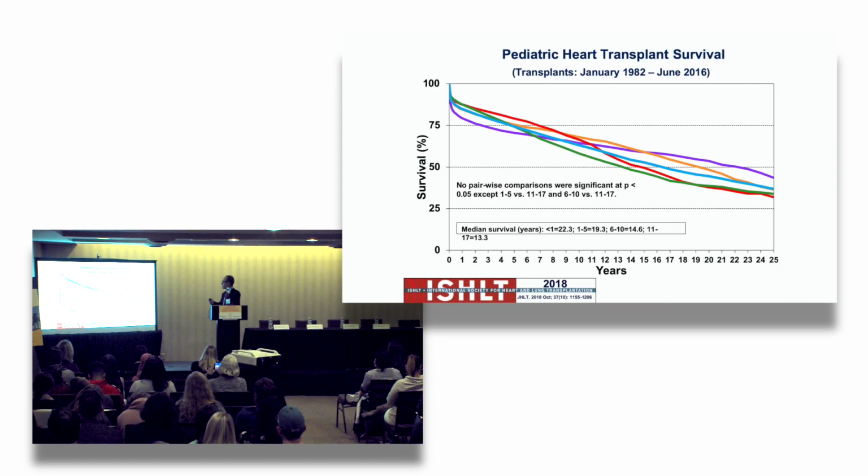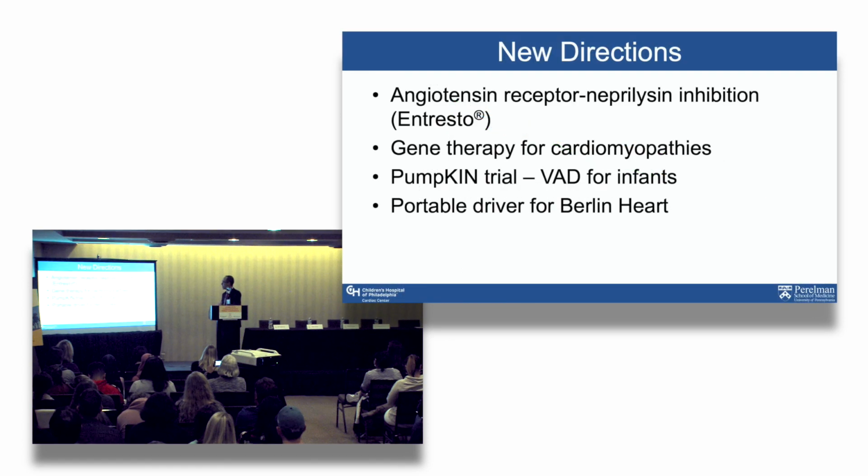And I think I will wrap up there, except for new directions, just in the last minute here. In the last talk earlier, Entresto is one of the exciting new avenues for treatment of heart failure in children. It's really one of the new classes of medications that have been brought onto the market within the last few years to treat heart failure. You've learned a bit about gene therapy for cardiomyopathy, such as Duchenne and Danon disease. The Pumpkin trial is a trial of a novel ventricular assist device for infants with severe heart failure, the size of a AA battery, which is being trialed at some centers.